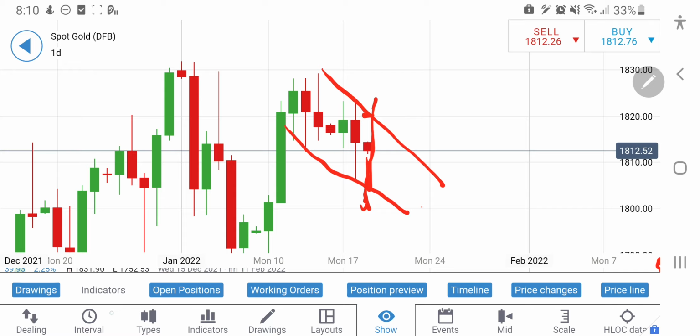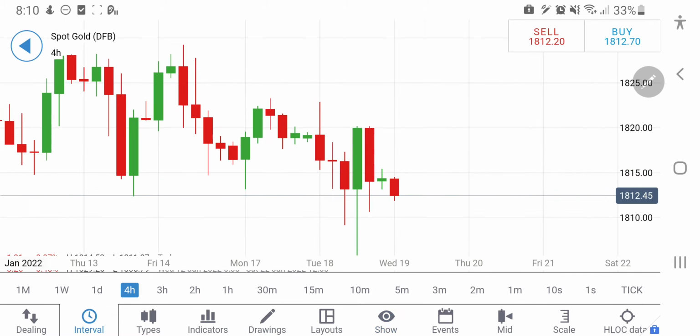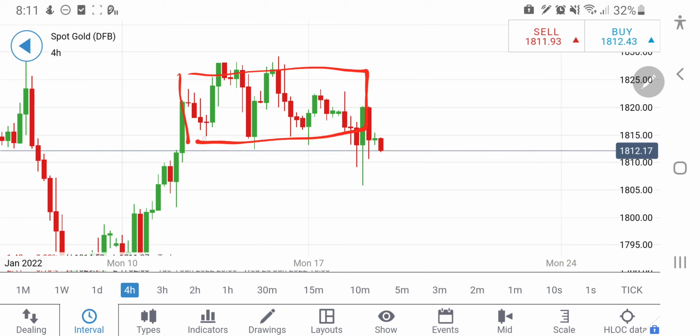And this is on the daily charts. Now let's have a look at the 4-hour charts. On the 4-hour charts, 1820 is where we are getting resistance, and now it might try to take a drop and at least try to achieve 1804. Then 1800 can also be seen. Also, on a 4-hour chart, this is the consolidation zone in which it was trading. Now it is trying to break out and go well below, failing to trade in this zone, again trying to break below.